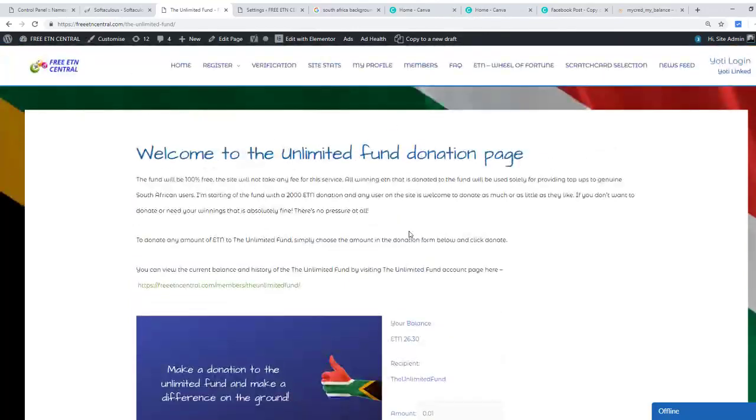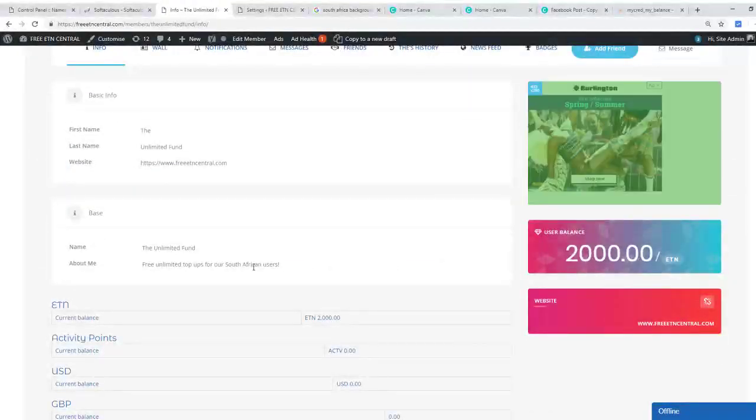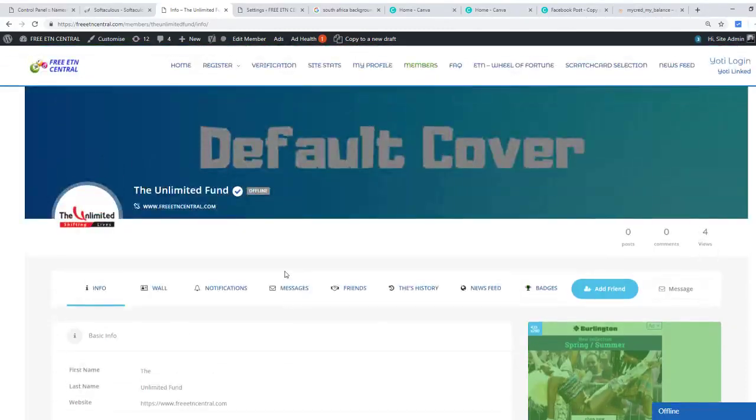Perfect. Now, if we look at the account for the Electroneum Fund, it now shows 2,000 ETN. And South African users will be able to sign up to the site, win free Electroneum, and when they need a top up, I think we'll just say one top up a month per African user, and we will top up their fund for them.